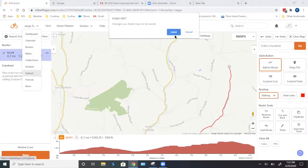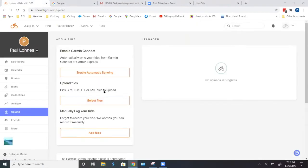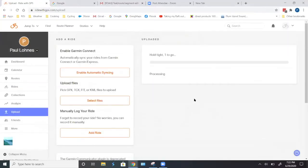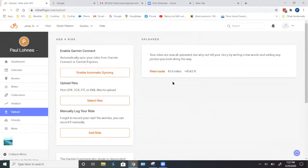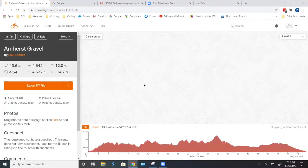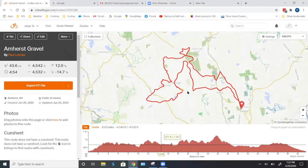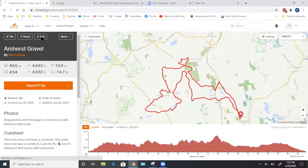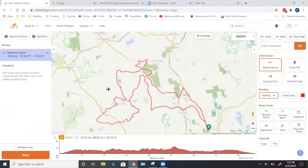I'm going to upload a file. Select it. And now I've got Randy's route in here in Ride with GPS, and I can play with it. So again, if I want to go in and edit this route, you see there are no control points, and that's where you'd have to put control points where you want. But at least it's easier to change the route around than to delete control points, I suppose.